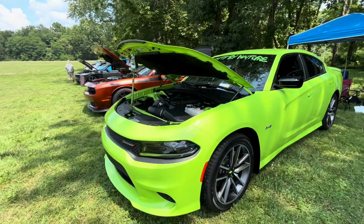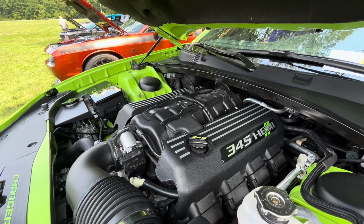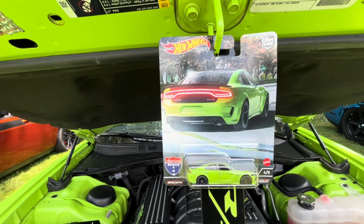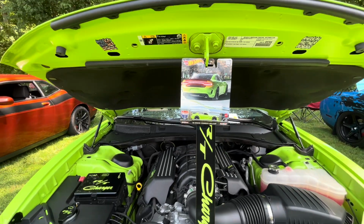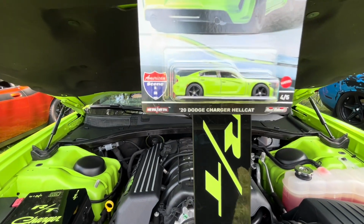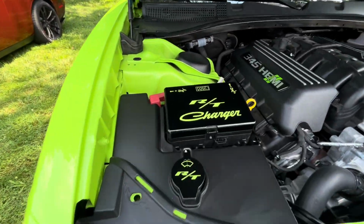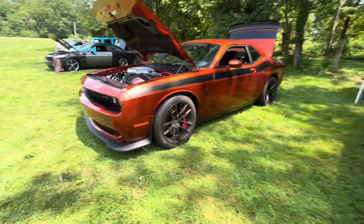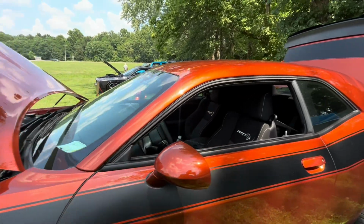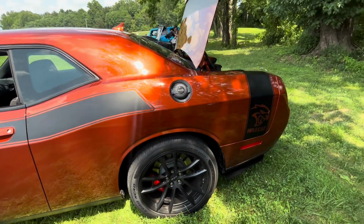It's an RT right here. I like this. 345 Hemi. That's the cubic. That's nice. Look, he even got the car to match his. That's nice. The exact one, too. I think the car's a Hellcat. That's nice. Hey, you got that RT doing in there. It's nice. It's a Hellcat right here. Mopar. It's nice.